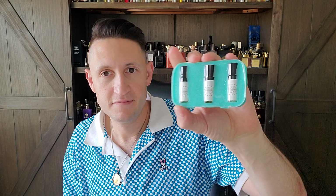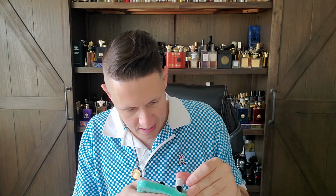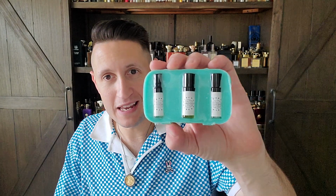So here we have these three little bad boys right here. And this is, actually, what is this? I don't know what this is. I don't think this is a Mask Milano set, though. I'll have to come back to this one. Burnt Remedy? Let me look these up. Now it's going to drive me crazy. Let's try this again. Burnt Remedy. Broken Anatomy Perfumes. So this is Broken Anatomy Perfumes.